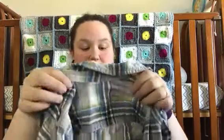I got one more plaid item for him, and this is also the brand Oshkosh. And it's 18 months, but we could not pass it up. It's this cute little plaid flannel, but my favorite part is it has these little elbow pads, like a little elbow detail, so I just thought that was so adorable.